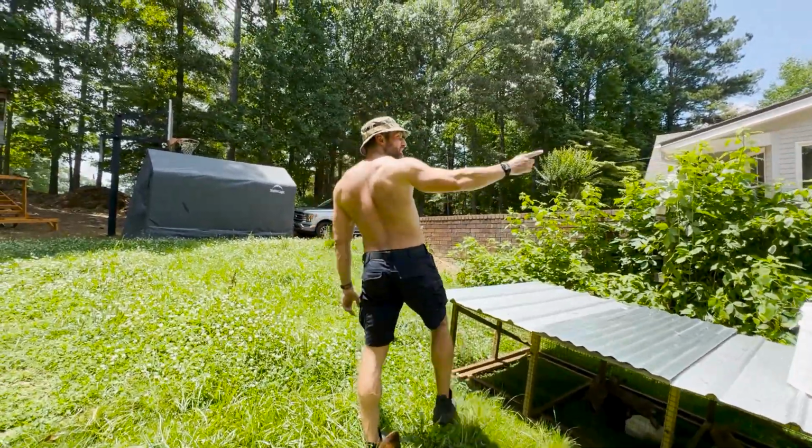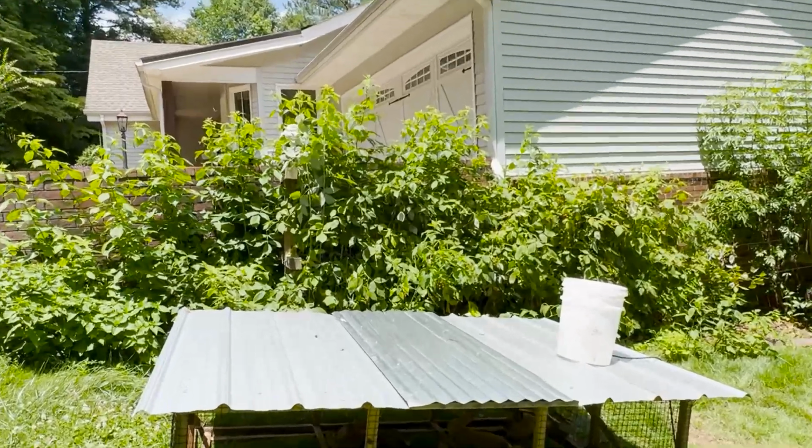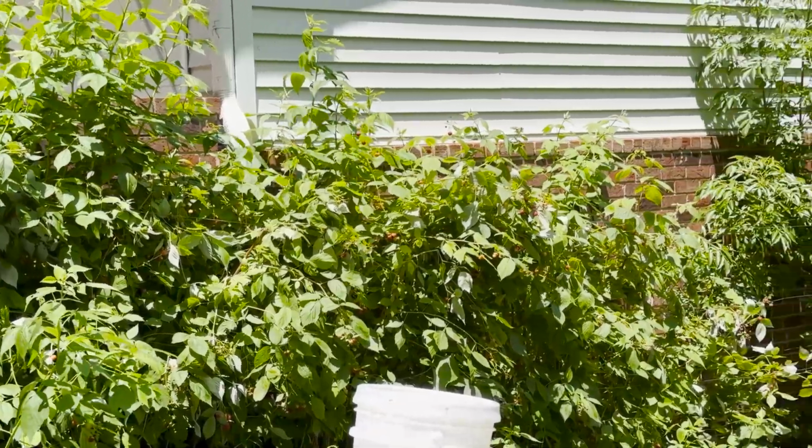Our raspberries here and elderberries. Raspberries have been doing incredibly well this year, having pruned them in winter. So we are collecting like 2 big bowls of raspberries every single day.